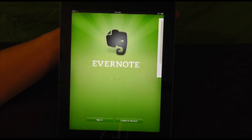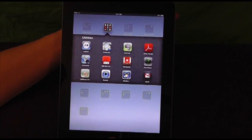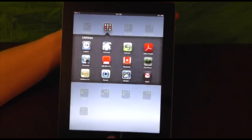Evernote, as you guys know, will let you add notes right to your device and be able to view them on your computer. That's really great all around. Adobe Reader doesn't need much explanation. It is a PDF style reader, and it works really well.